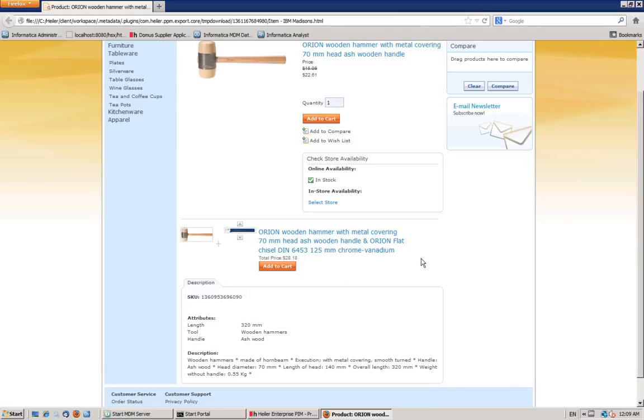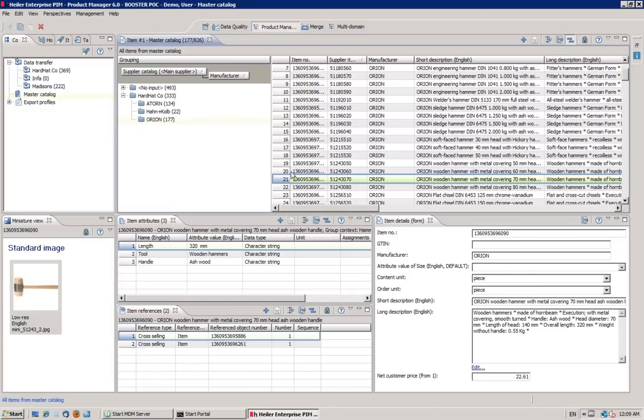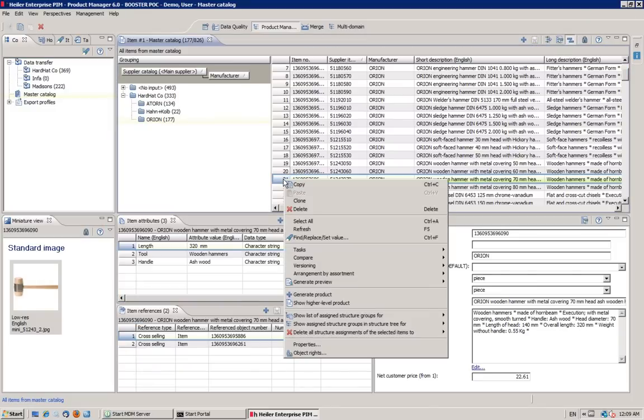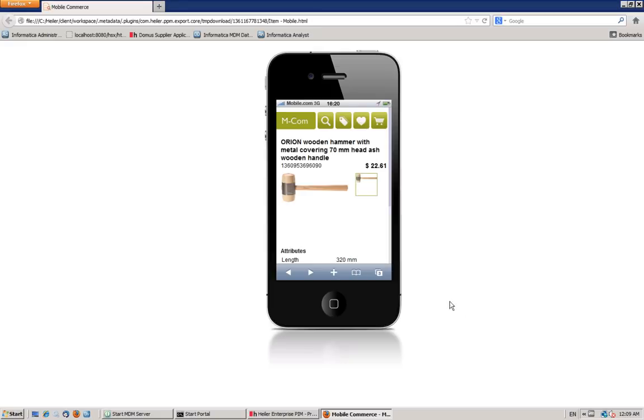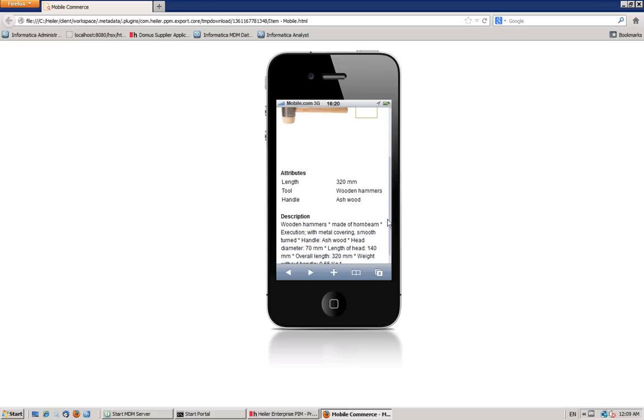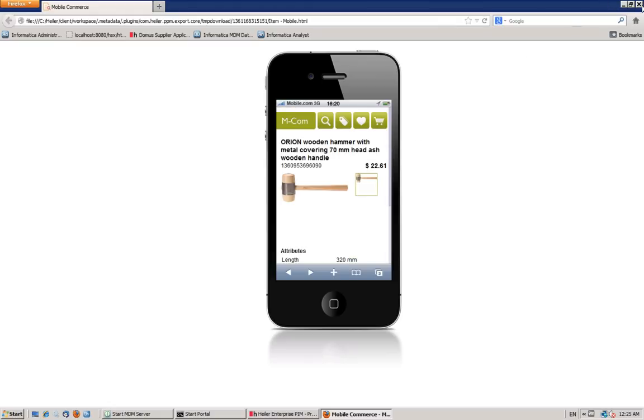Okay, so I'll close this, and I will open up another preview, which is our mobile commerce platform. Again, I'll right-click on this and generate a preview of this particular item on our mobile platform. Here we see the same short description, the picture, and pricing. If we had multiple images, we would be able to do that as well, as well as those attributes that were created as a result of this long description. Okay, let's close this particular preview.